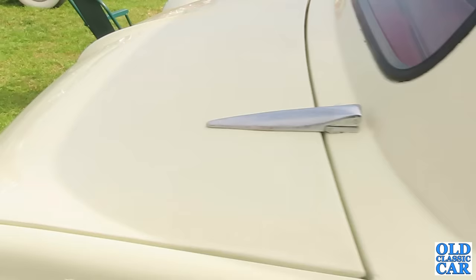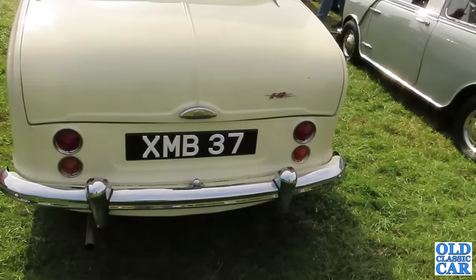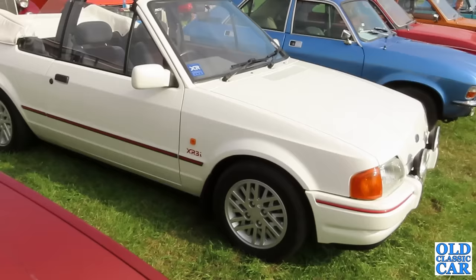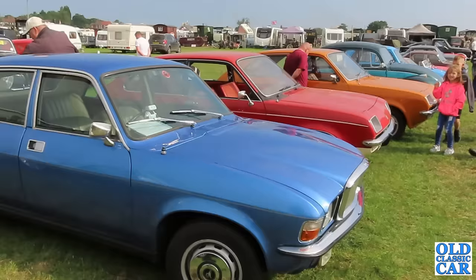The A40. Next to that is a booted Vauxhall Nova. Getting quite thin on the ground now. An XR3i Cabriolet. And the Allegro based Vanden Plas 1500.